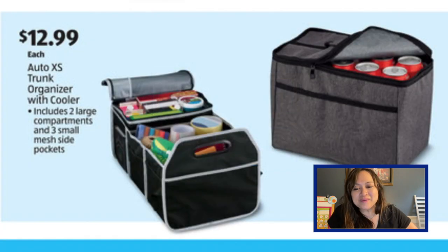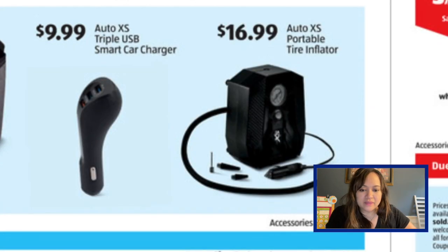And then on the bottom here, $12.99 for the Auto XS trunk organizer with cooler with 2 large compartments and 3 small mesh side pockets. Okay, and then $9.99 for the triple USB smart car charger. So it looks like you would plug this into a lighter. And there's 3 ports there. $16.99 for a portable tire inflator.